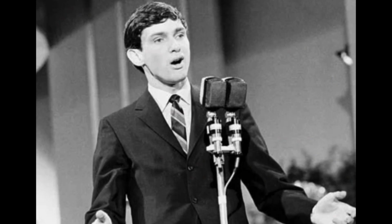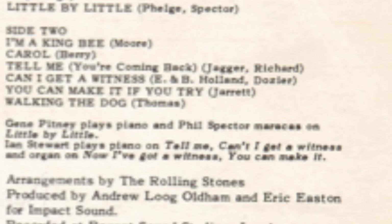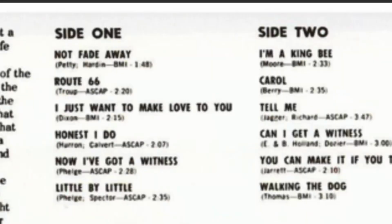Now, there are differences in some of the song titles. The song Now I've Got a Witness, on the UK album, was actually called Now I've Got a Witness, and in parentheses, Like Uncle Phil and Uncle Gene. Now, Uncle Gene and Uncle Phil are Gene Pitney and Phil Spector, who were part of the sessions for this album. So I think that's just a nod in gratitude for the two of them for contributing. And then also Tell Me, on the UK album, in parentheses, has You're Coming Back. So that's the full title on the UK album, and the US is just called Tell Me.